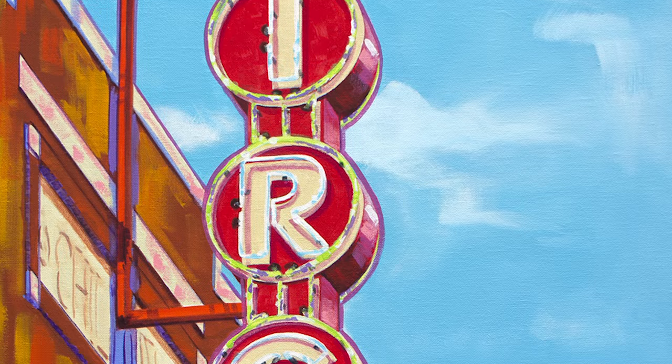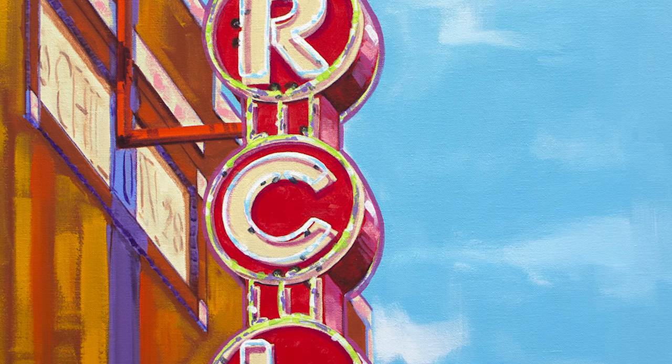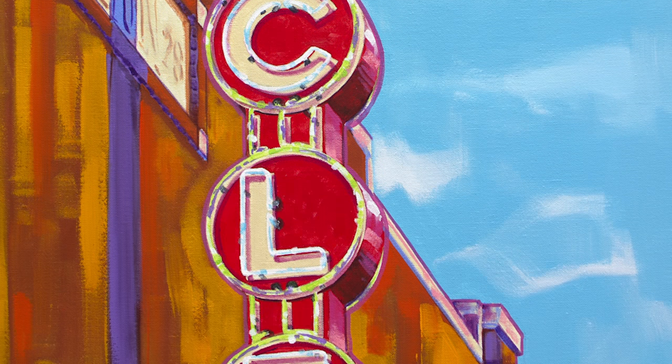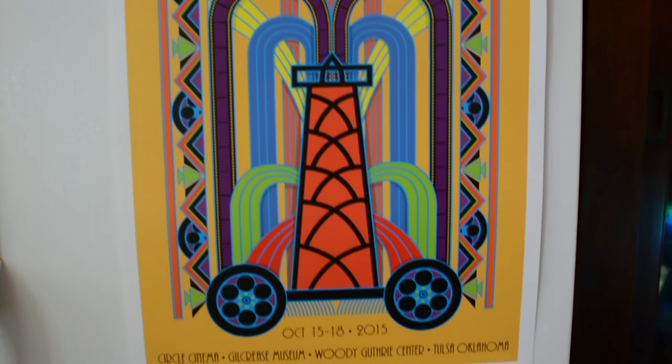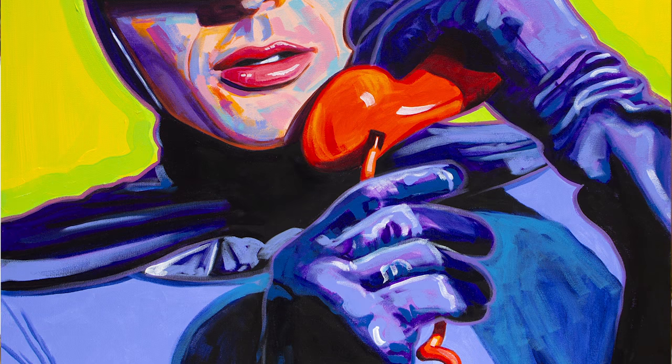I really like the idea that I'm here in Tulsa at the beginning of Tulsa's emergence as an art town. The beauty of Tulsa is it's still small enough that no matter who you are or what you're doing, you can get recognized and you can meet other artists, and we're all a small, tight community. People are willing to help each other out and support each other.